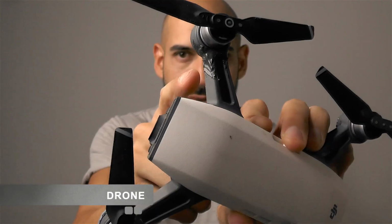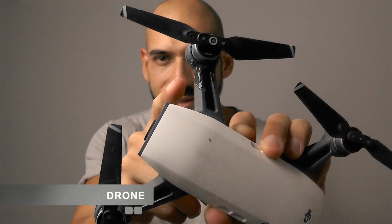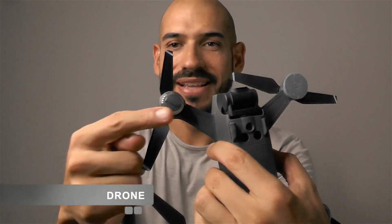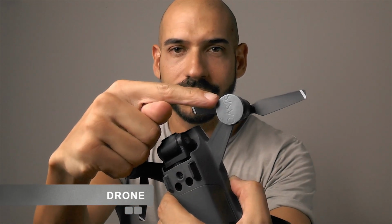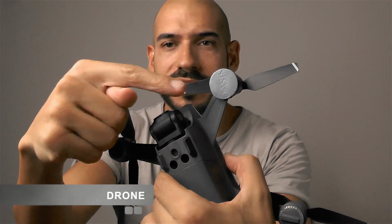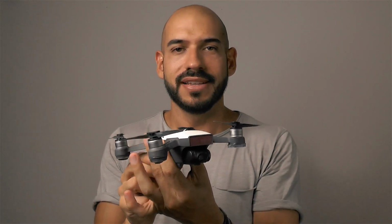And as you can see, this Spark has a history. You can see this arm was broken and it was repaired by a friend of mine. I had a drone accident in Oman, and then we lost the cover of the rotor here, of the rotor, engine, whatever it is. So we replaced it with a piece of a bottle cap. So this drone I've really seen a lot of things.